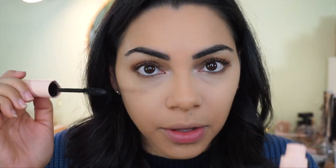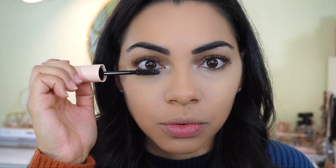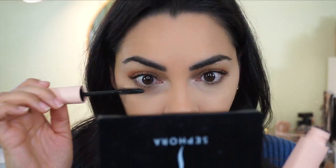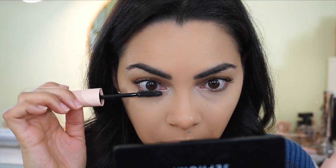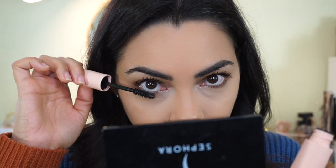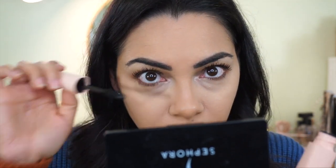So the new thing that I'm doing is basically going to the root, wiggling it, and then letting it go. I'm not bringing it down because I can guarantee you I'll get fallout. So I just go to the root and wiggle it and then let it go.